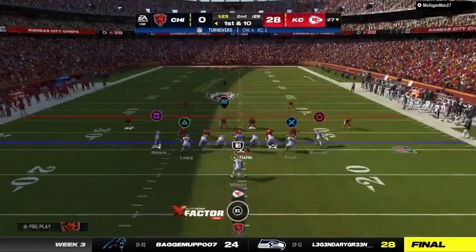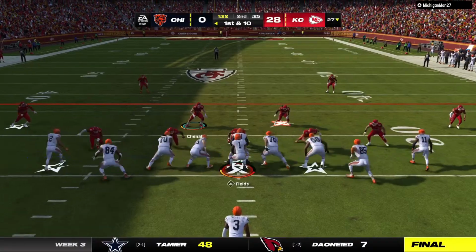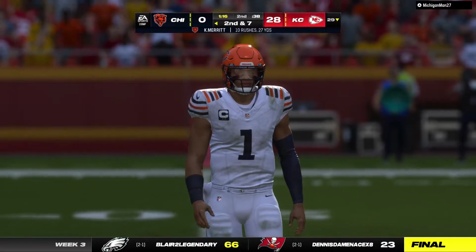Here we go. At the line, prepping for their next drive, the Bears offense. And Charles, we'll see what they can do here. Not a ton of time left, but enough certainly to get points out of this drive, and they need them right now because they're trailing.